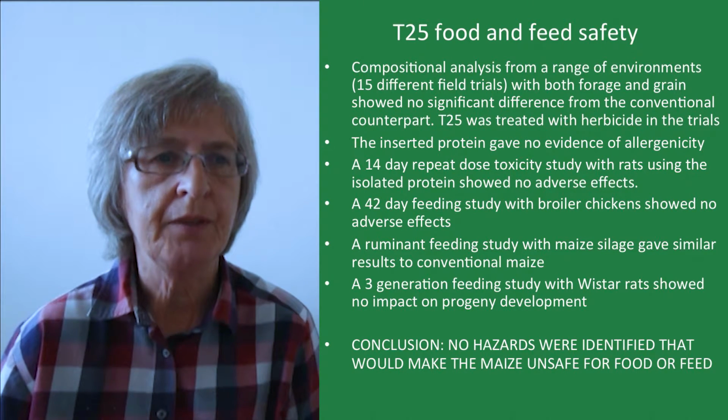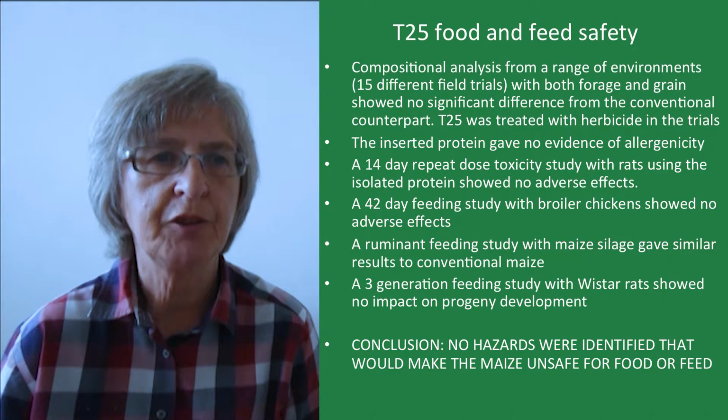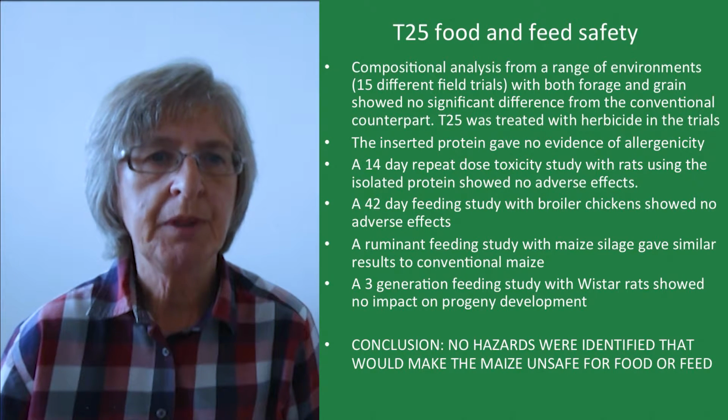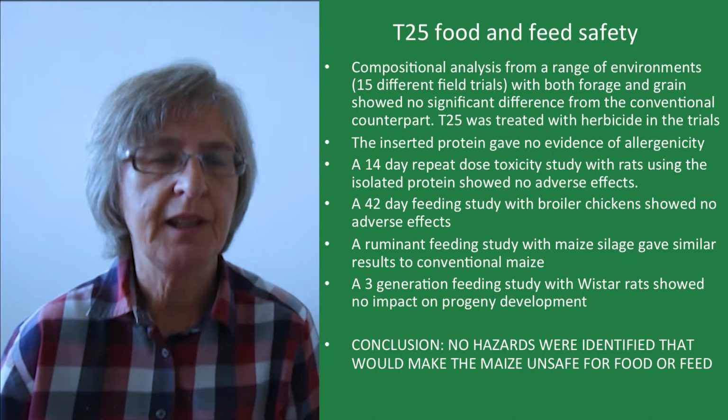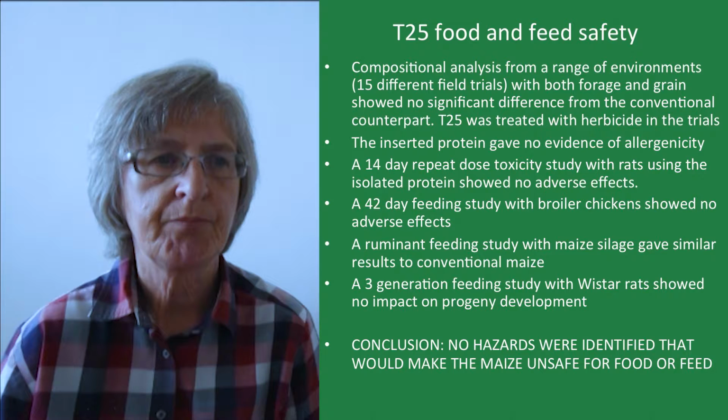A 42-day feeding study with broiler chickens showed that T25 was nutritionally equivalent to the conventional counterpart, and a ruminant feeding study was done with maize silage that also gave similar results to conventional maize. This study was done because T25 is a yellow maize primarily marketed as an animal feed.